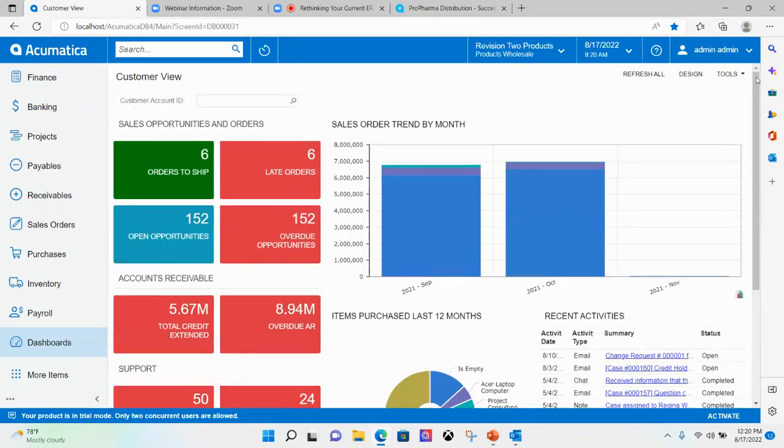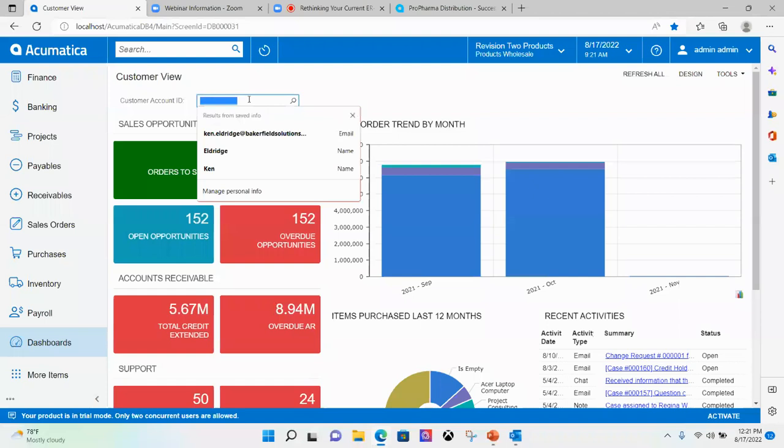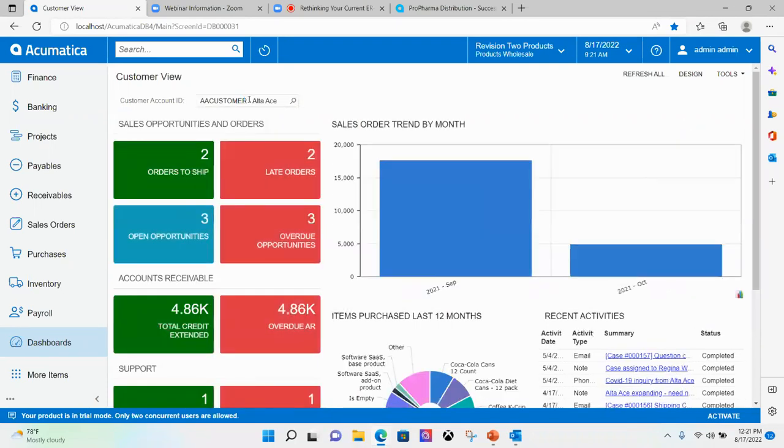So if I was to, for instance, go here and look up one particular customer and only want to see that customer information, I can go here and go to AA customer. And it'll show me just the information for that particular customer, Alta Ace. So very easy to look up customer data. It's very customer centric.